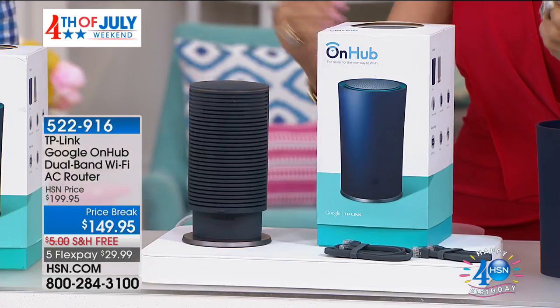it faster for you. Okay, and two things. I'm just gonna give you my own personal testimonial. I love this thing. I had so many dead zones, and I don't even have a big condo. I had dead zones all over the place. This has helped eliminate that. It has helped my internet run faster.